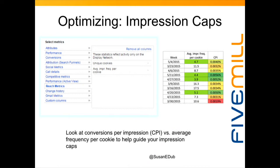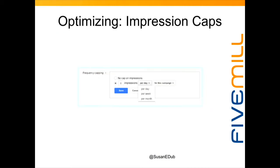So when you create this, it looks something like this. You have your week over week, you have your average impression frequency per cookie, and then what the CPI looks like. And when you have enough data, you'll start to see kind of where that boundary lies. So in this example, you'll see as long as we stayed about at 5 or below, our CPI stays higher than it does when that number gets bigger. So in this example, we see right at about 5 is kind of where the cutoff is. Once we start hitting the 7 to 8 mark and up, it just gets progressively worse. So in this case, we would go in and say, okay, in the frequency capping section, let's keep it to about 6 impressions a day, because we know that after 5, we start seeing a diminishing return.